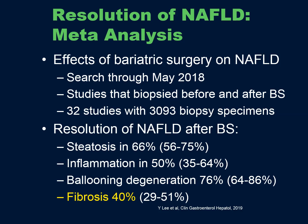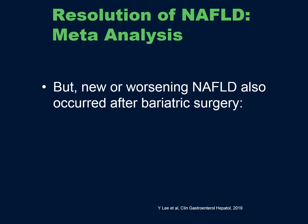And they found, very interestingly, that there was resolution of NAFLD after bariatric surgery. Steatosis in 66%, inflammation in 50%, ballooning degeneration in 76%, and fibrosis in 40%. So bariatric surgery is currently the best treatment we have for NAFLD. However, they did also find that there was new or worsening NAFLD after bariatric surgery, including fibrosis in 12% of patients. So, of course, more study is needed.